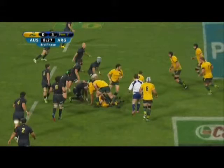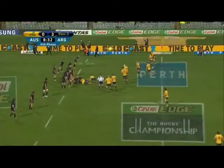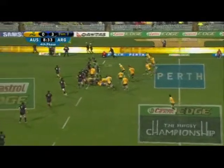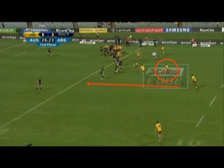Through this sequence of plays, there's been some good examples of support play and some running options and some poor work. However, after 4 phases, the Wallabies haven't made a single metre, so White takes the option to kick. Unfortunately, it's poorly executed. In the next example, we're going to see that structure with Lealifano at first receiver and again Cooper out the back.